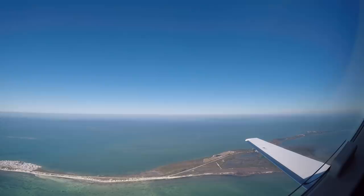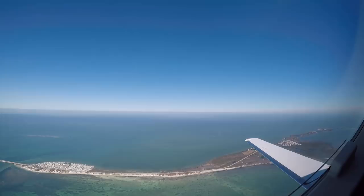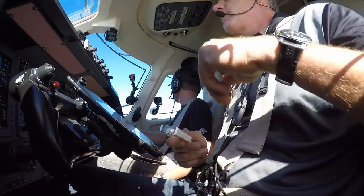Guys, it's just amazing to look at how exposed these islands are. I know. Can you imagine a Cat 4, Cat 5 hurricane coming right at this? Oh, my goodness. Could have ran right over it.